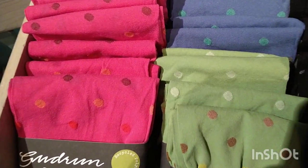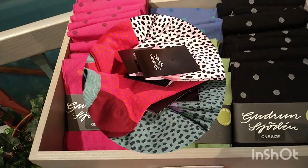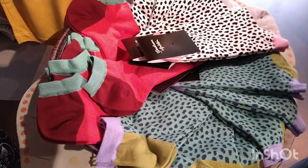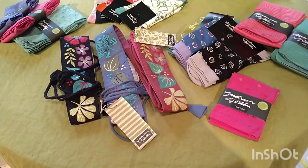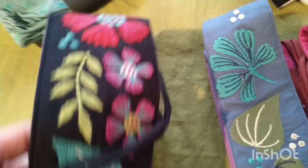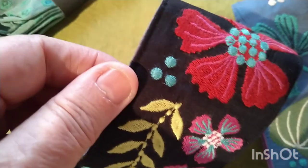Then we go to the accessories that are so important because they add a little bit to your outfits. So we see here all the socks that are for choice. There are short socks, ankle socks, mid socks, and they all have combinations of colors. And here I've put on the table a few items that I really like. For this collection, for example, as a nice accessory, we have the belt. It's a cotton belt, all embroidered with flowers.